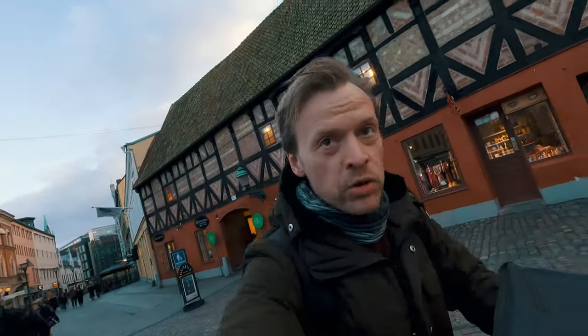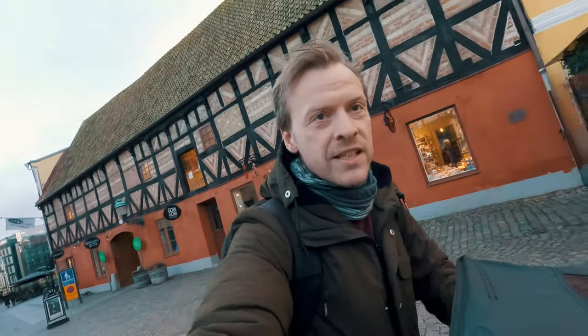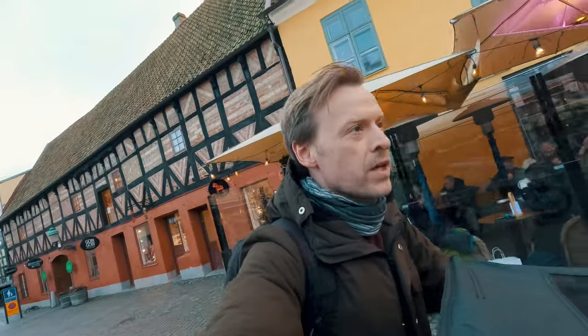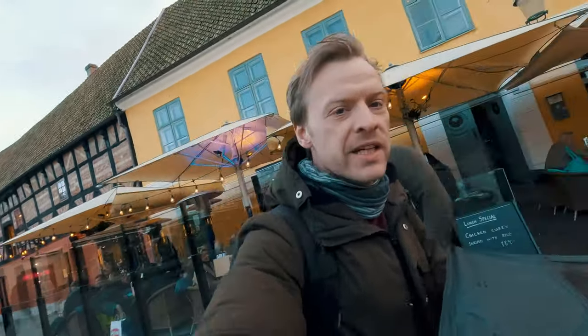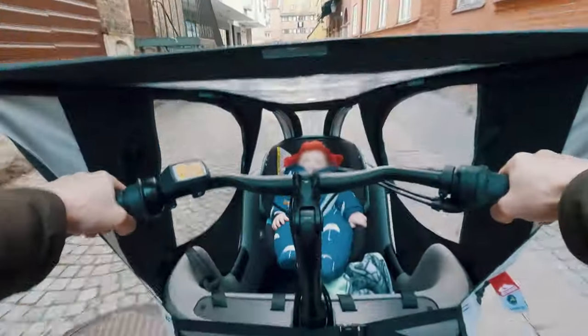So we're now at Lilla torget. A lot of cafes. Very nice to go out in the evening, probably. Frida told me that there is also a bigger square nearby. We're heading through that place right now.